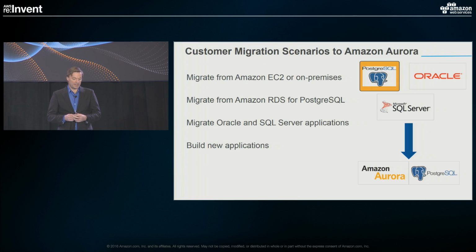So when we drill down with customers in more detail about their relational database requirements with respect to Postgres compatibility, they tell us about several scenarios. They want to migrate existing Postgres applications from on-premises or from EC2, or they want to migrate from Amazon RDS for Postgres due to database size limitations or performance scalability requirements, or they want to migrate from Oracle or SQL Server platforms to help lower costs, or they want to build new applications that leverage the combination of Postgres with Amazon Aurora.